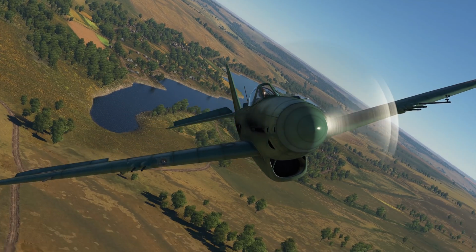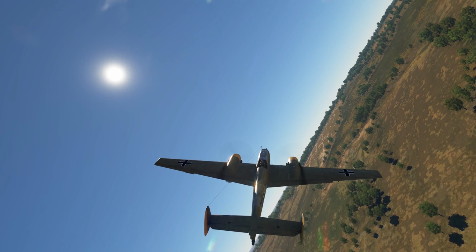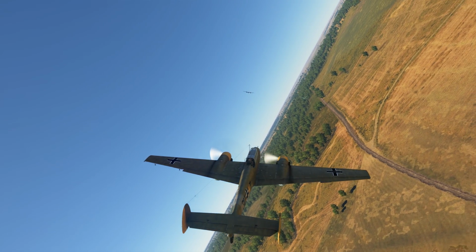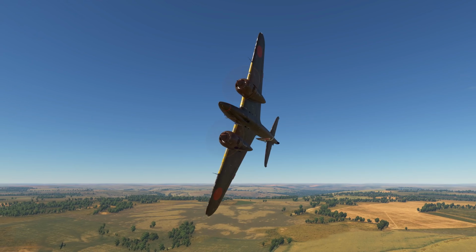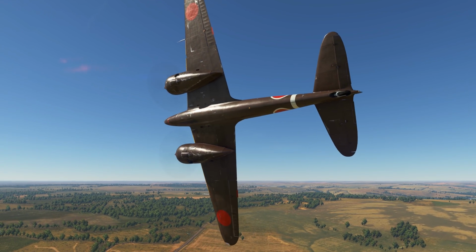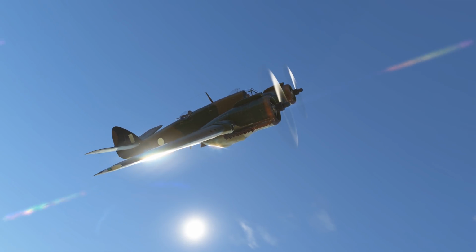Look at all of them turning. The Bf-110 and the P-38 finish first. They completed the turn in 21 seconds. The French and the Japanese crew made it on the 23rd second mark, and the British Beaufighter is the last.